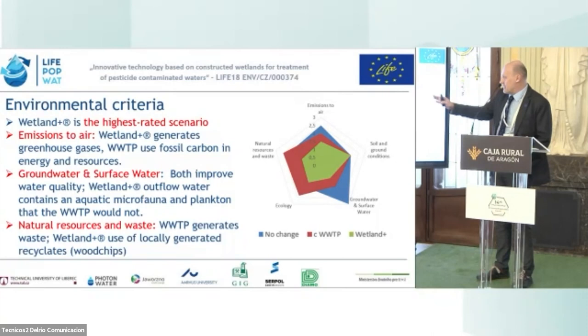If you look, for example, at natural resources and waste, classical wastewater treatment plants generate waste, which you need to treat and store somewhere. And moreover, our technology uses local sources, wood chips, for filling of the bioabsorption units. These are just some examples of the technology.